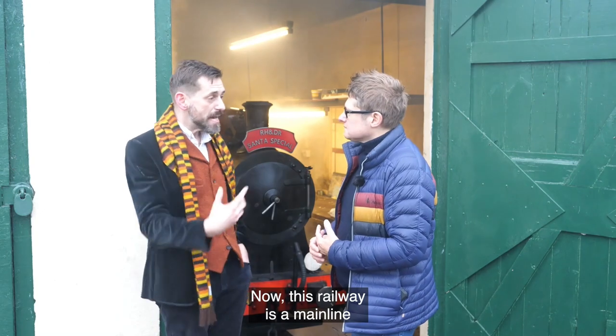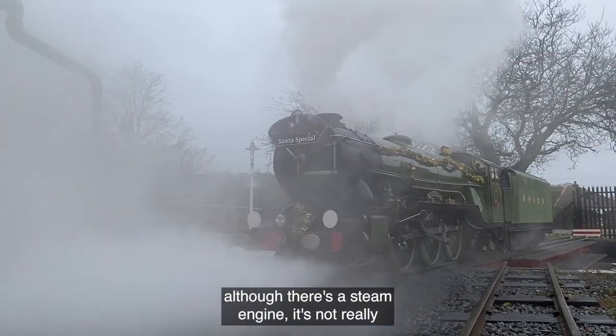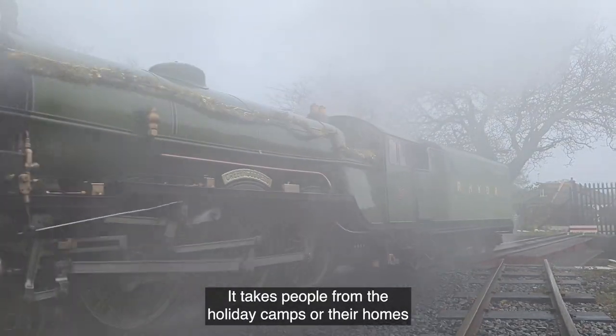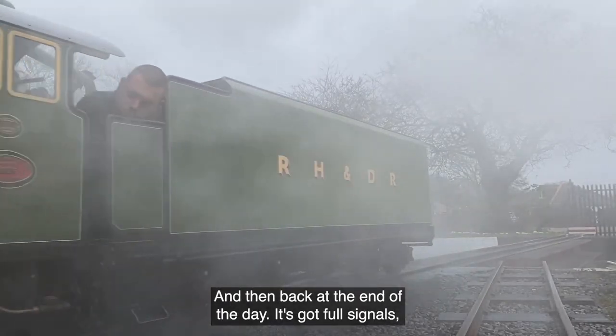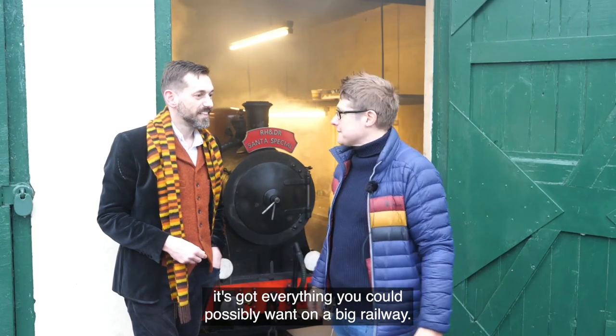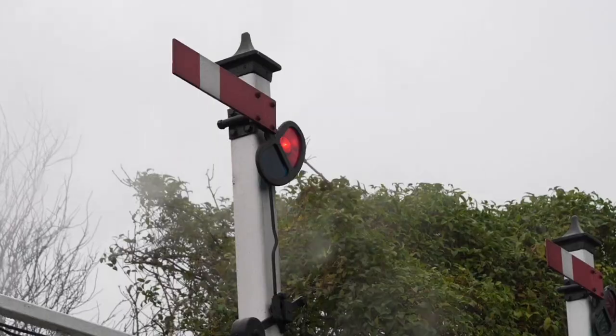Now, this railway is a main line in miniature, isn't it? It's one third scale, basically. Yeah, so effectively, although there's a steam engine, it's not really a heritage railway. In the summer in particular, it's a main line. It takes people from the holiday camps or their homes or wherever to the beach for the day and then back at the end of the day. It's got full signals, it's got everything you could possibly want on a big railway. It's got stations, it's got engines. Yeah. And should we go and have a look at the signal box? Oh, over here.